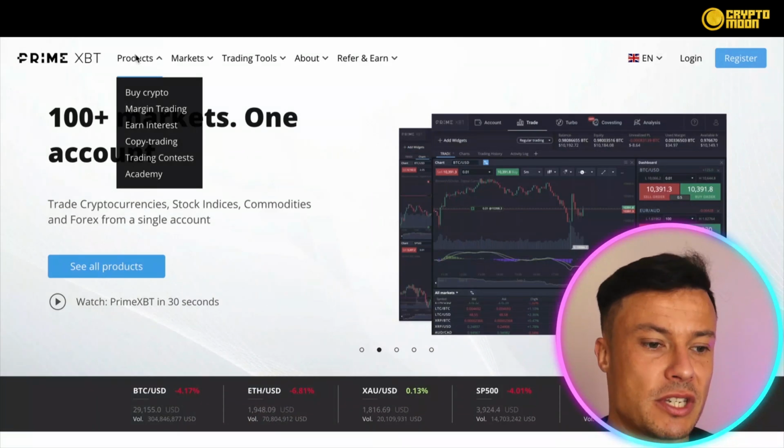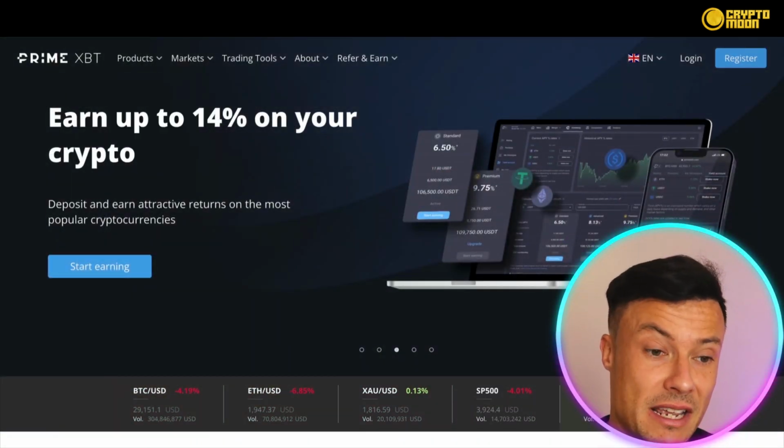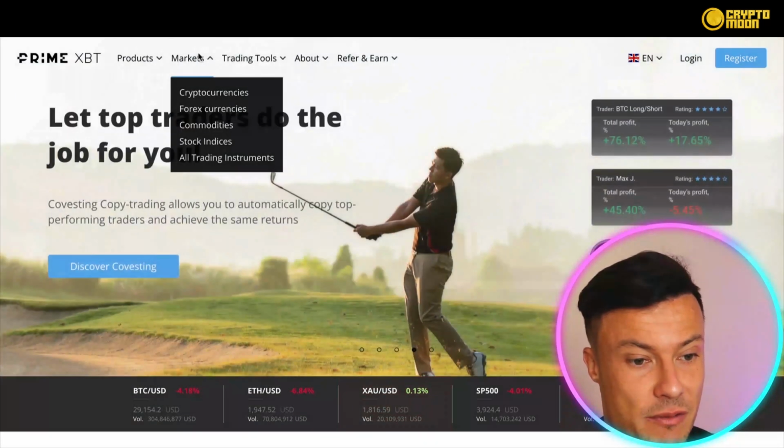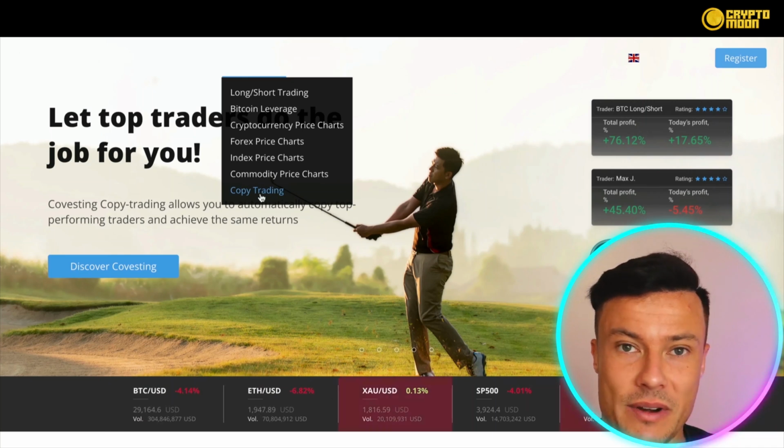Now, looking at the top, you can see all the list of the products available. There's an academy, so you can improve your trading, learning from other people. You can see all the different markets available here, and we're going to look at the trading tools and come down here to where it says copy trading.